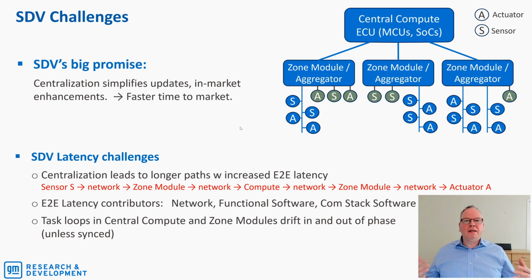So what is SDV's big promise? In my opinion, the biggest promise is that centralizing the implementation of features and control algorithms simplifies updates. This makes it easier to address issues in the software or to deploy in-market enhancements.